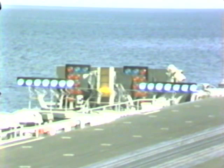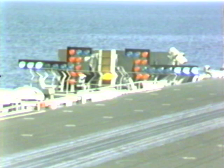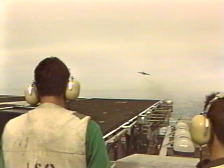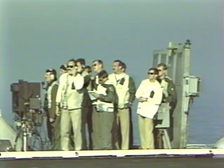If he is in the final stages of his approach and is so low that he sees the red ball on the bottom of the display, the LSO may wave off the aircraft and instruct the pilot to go around and try again. There are only 12 seconds from when the pilot enters the groove to touchdown. This is all the time there is for the LSO to decide if a wave off is necessary.